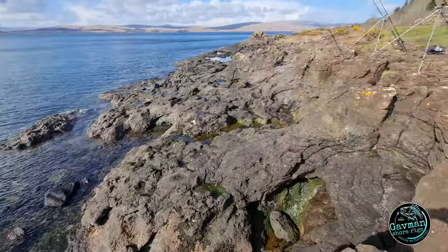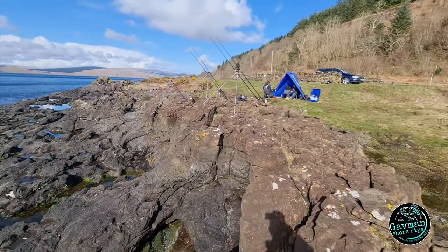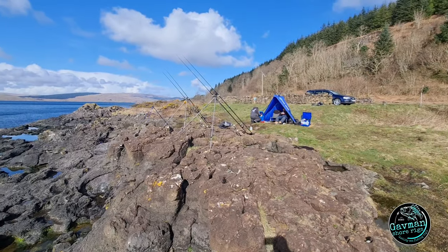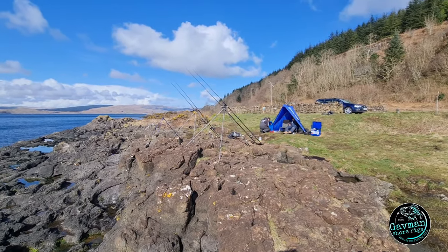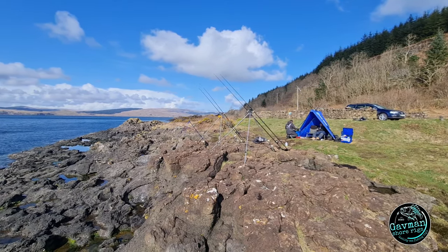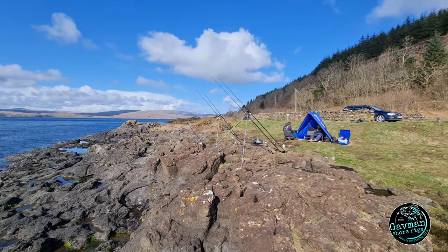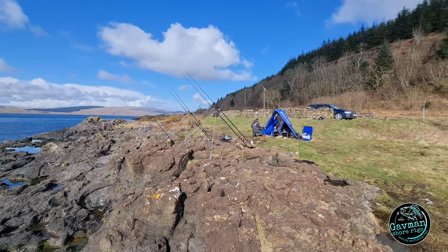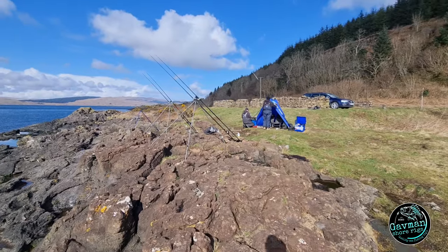So the plan for today is three skate rods out and four scratching rods we're going to have out effectively. Three skate rigs, four scratching rods.